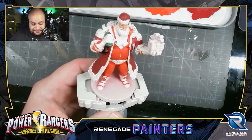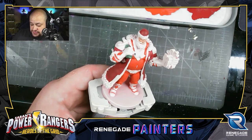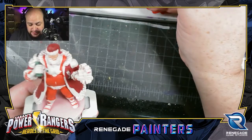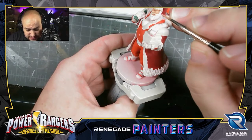Different. This is Cadian Flesh Tone, what we're using for the skin here. Oh, shoot. I'm switching to a smaller brush to get his ears.